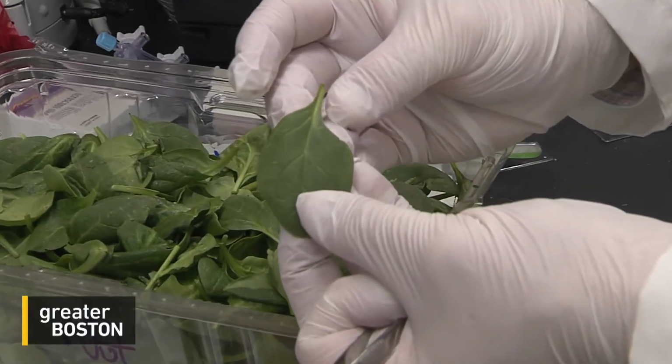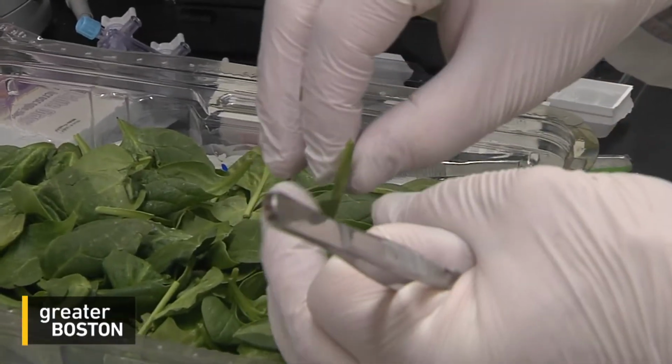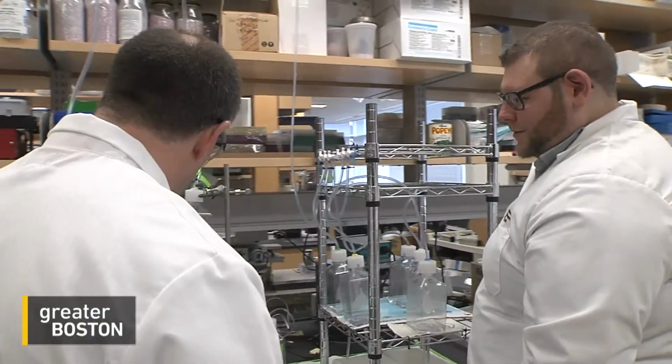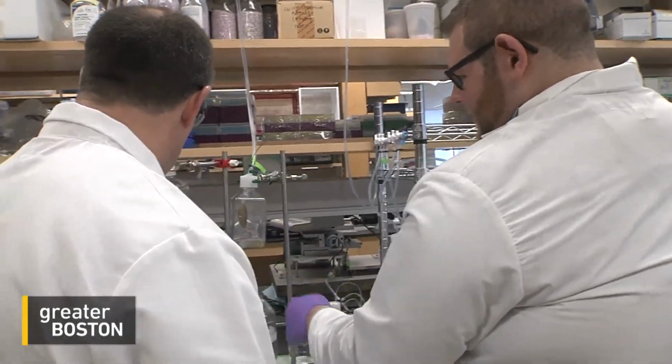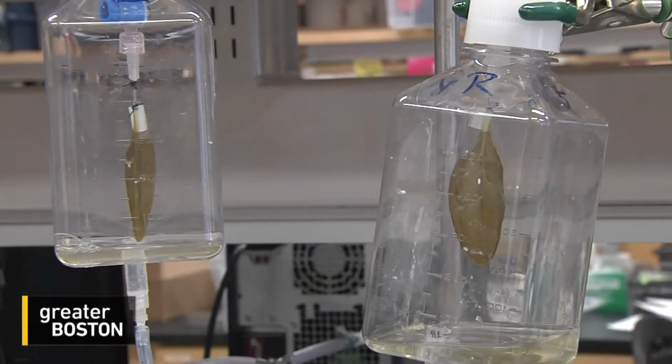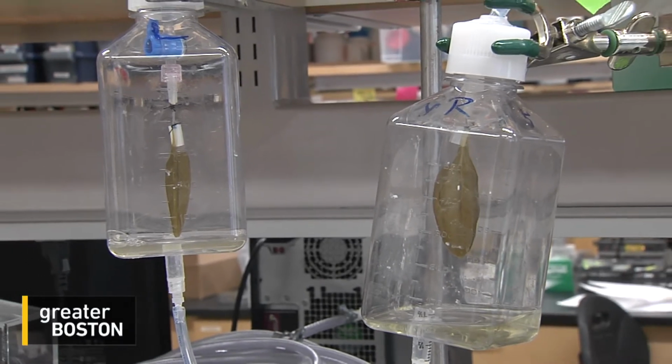They've been trying to create something that could restore function to those scarred areas, a man-made version of healthy human tissue. "That's a nice leaf." Which is why the spinach caught their eye. Like heart tissue, it contains a system of veins. Could blood flow through those spinach leaf veins to the rest of the heart? "Josh came back to the lab and kind of secretly did this because we didn't want people to think we were crazy." First, he used a detergent drip to strip the leaves of color and everything else.